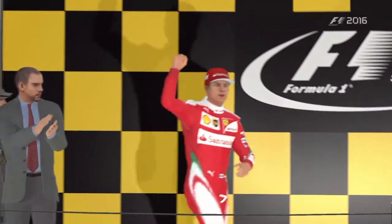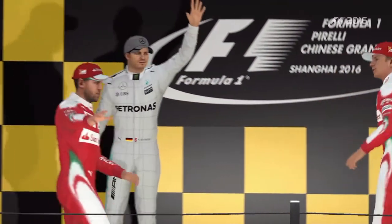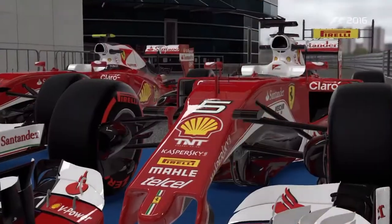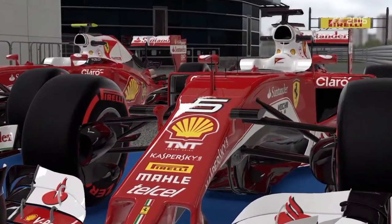And as we can see, it's time for the podium. And as the drivers make their way out, there's a familiar red suit making its way to the top step. Fantastic win for Ferrari.